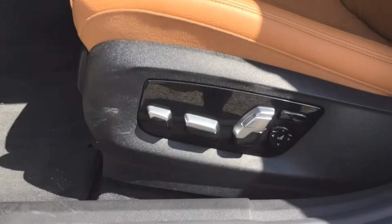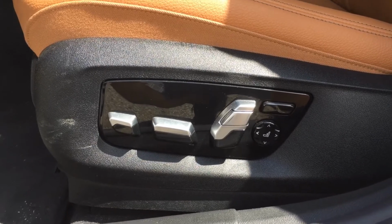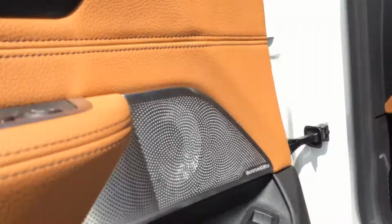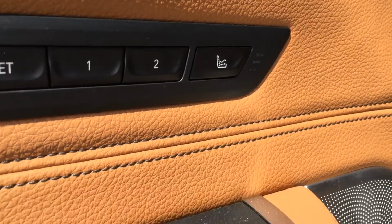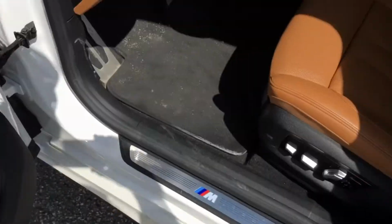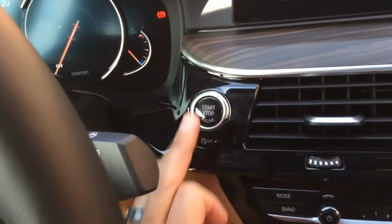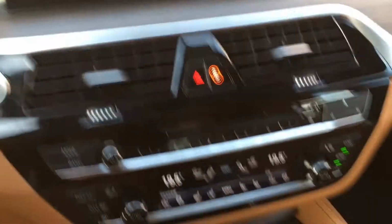I forget how many ways these are power adjustable, but I think you can stop counting at about 24 or 28. There's the massage button. It's actually various intensities, if you can see the little lines. It's really, really nice. This is all about the drive. Let's start it up because I am cooking.